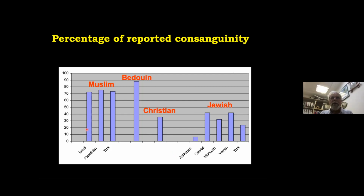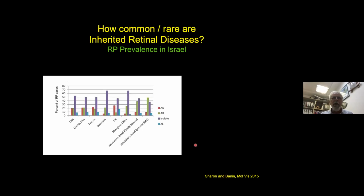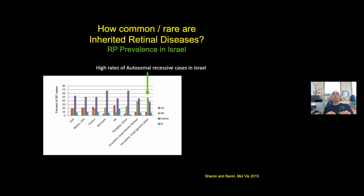When we ask the patients that are recruited in the study, are your parents related to each other or not, then 75% of Muslim patients originated from consanguineous families, probably all Bedouin families, 35% of Arab Christian families, and in the Jewish community, it depends on the ethnicity, but in the Jewish community, these numbers are going down along the years, while in the other communities, they remain more or less at the same level. If we compare the data from Israel to other countries in which this data were published, we can see again that autosomal recessive inheritance, here in green, is much higher in Israel compared to any other studied country.